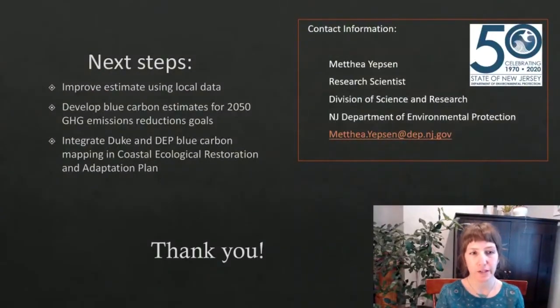So our next steps are to, as I said, improve the estimates using more local data. We're working with NRCS to get more blue carbon samples across our tidal wetlands and to develop some blue carbon estimates for the 2050 greenhouse gas emissions reduction goals and to integrate the Duke NDEP blue carbon mapping into our coastal ecological restoration and adaptation plan.